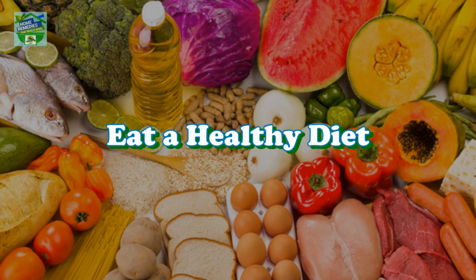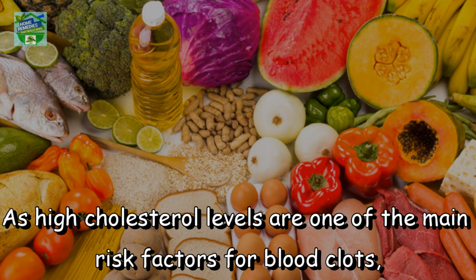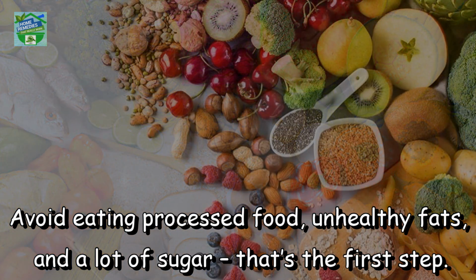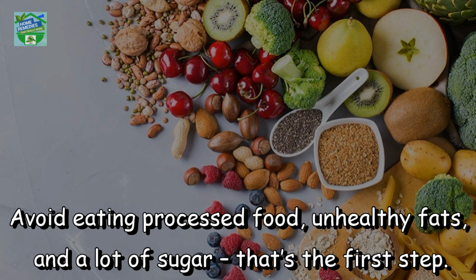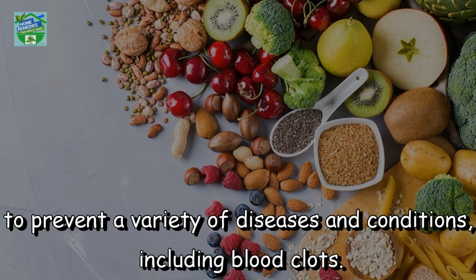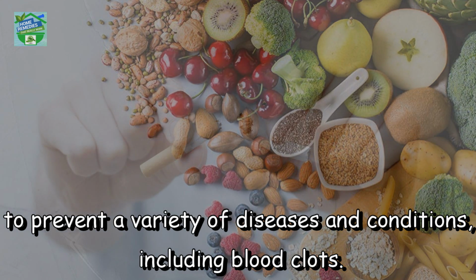Eat a healthy diet, as high cholesterol levels are one of the main risk factors for blood clots. Keeping them under check will reduce the risk of blood clots. Avoid eating processed food, unhealthy fats, and a lot of sugar. That's the first step. Add more fruits and vegetables in your diet, and you will be on your way to prevent a variety of diseases and conditions including blood clots.